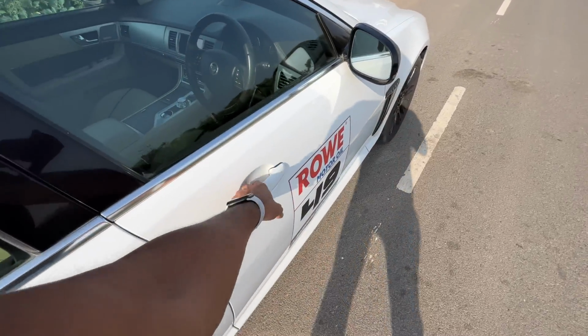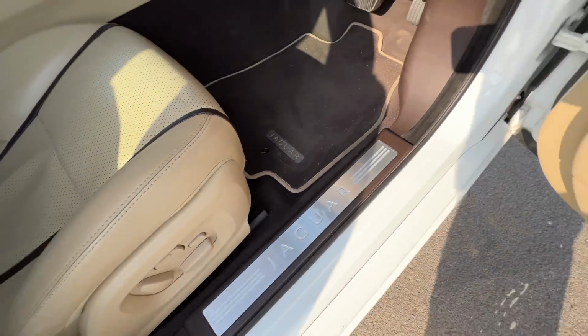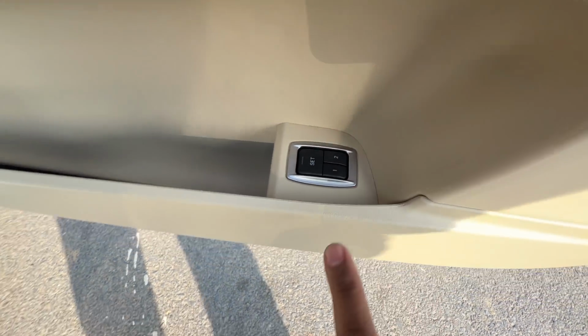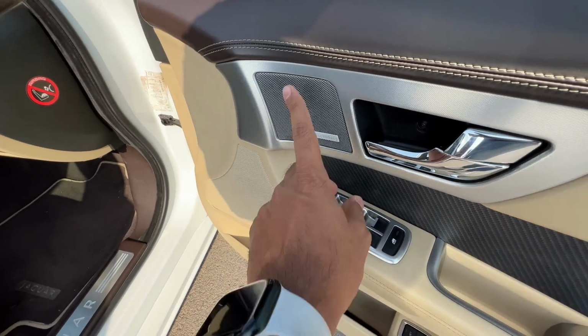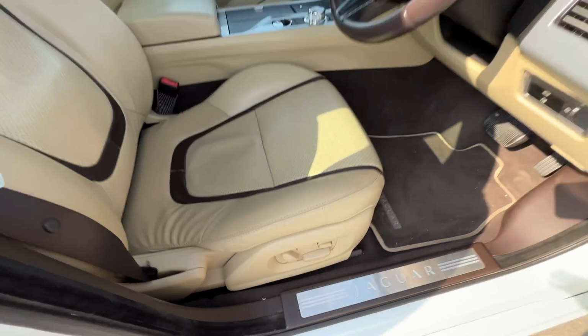Amazing, yaar. I love Jaguars. Older ones at least. That's why it says Jaguar, Jaguar, everywhere Jaguar. Door pockets are small here. You know, this is the memory setting for the driver's seat. These are the controls for the power windows. Bowers and Wilkins sound system. Seats are really nice and comfortable. Electric adjust, of course.